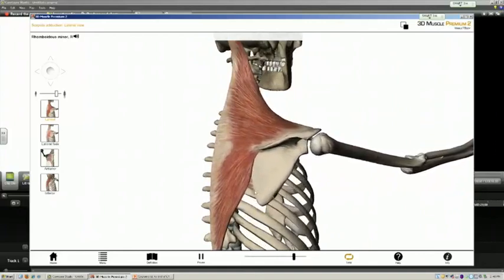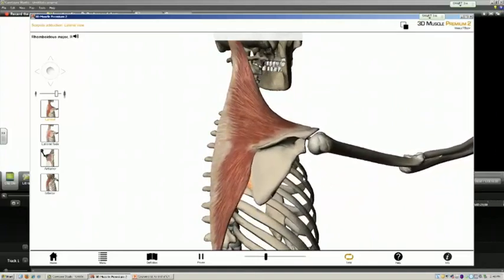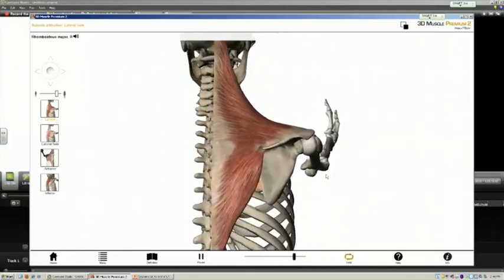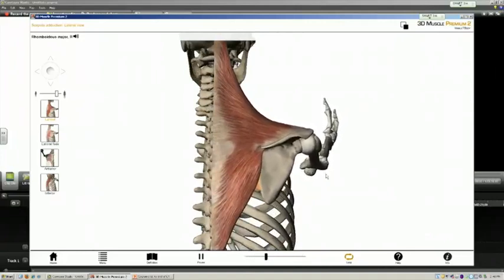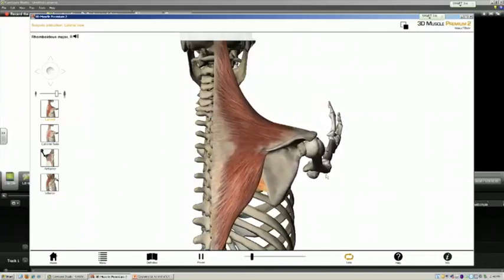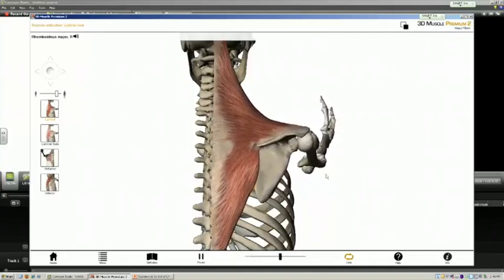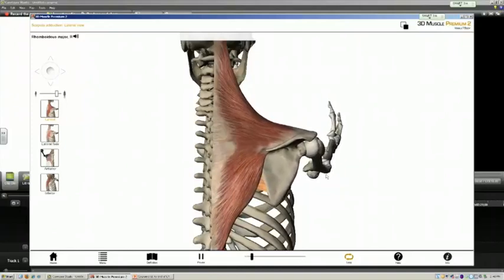Let's see if we can pick them up here. There are the fibers right there of the rhomboid major because they lie immediately deep to virtually all of the fibers of the inferior aspect of the trapezius and obviously hide them very successfully. But certainly these two muscles are those that are playing the most active role in returning the pectoral girdle by retracting or adducting it back to the anatomic position.